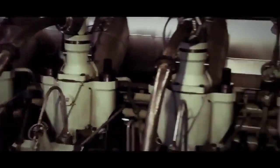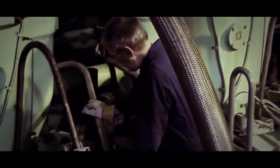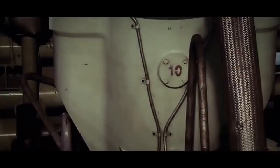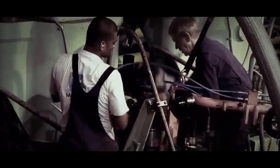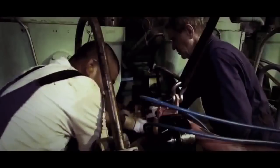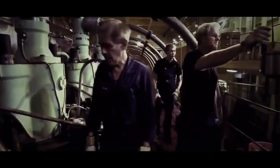A piston rod has snapped in half inside one of the engine's 14 massive cylinders. Our excellent motorman, he observed that a nut was loose on this particular bolt here. The piston rod drives the cylinder head up and down to produce power for the engine. If they don't fix it, there could be big problems. A damaged cylinder could force Emma to slow down. And right now, they're in heavy seas only 200 kilometers from the Suez.